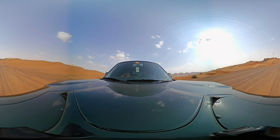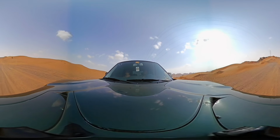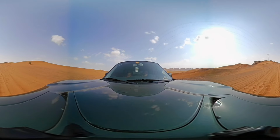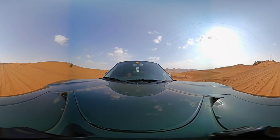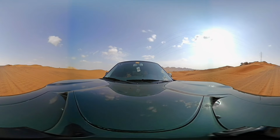Alright, so after we left that area, I just cut off the video that we drove all the way back to this spot from other sides. Now this spot will take us to some rocks that you can see on the forward view at left.